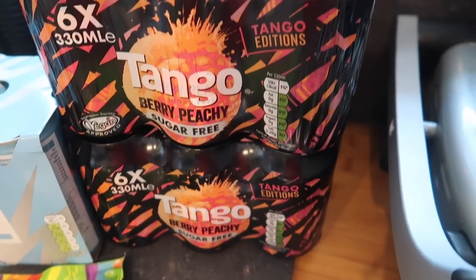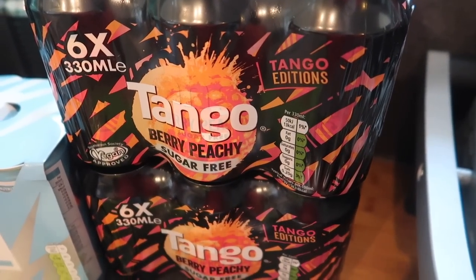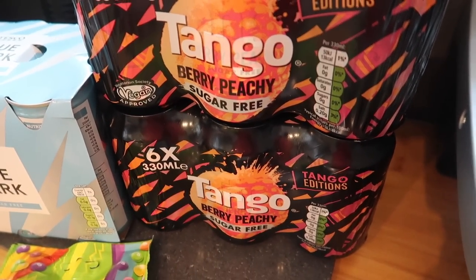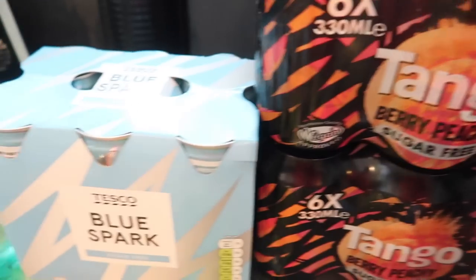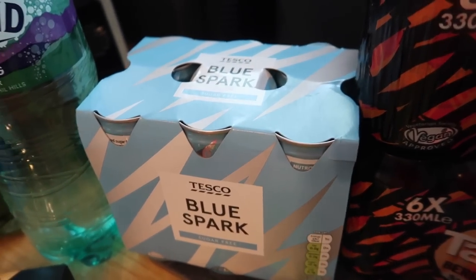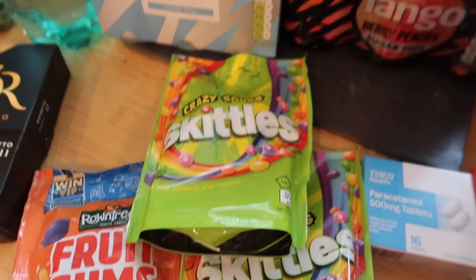I got two lots of Tango. This was £2 for 6, so these are for my two younger children. I say younger, 12 and 15, to go in their little mini fridges. They're sugar-free, just a sparkling drink. And then the 17-year-old requested some energy drinks, and he's 17, so he can have what he likes, pretty much. So I got him some of those.